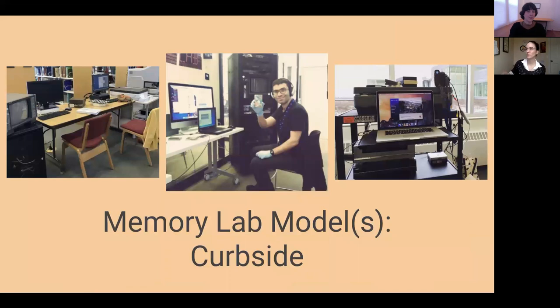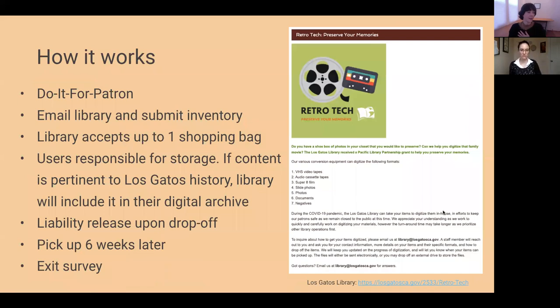So this is a newer development for the memory lab, turning into kind of a curbside service because libraries are closed right now. I don't know if others out there are doing this. The only one that I know of is happening in Los Gatos, and I know Grace is here, so hi Grace. I just wanted to put this up as a model that you all could try, or you're already trying, since we don't know how long libraries will be closed. This is something you can try.